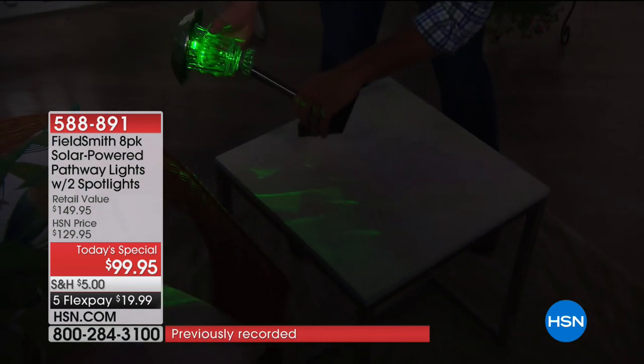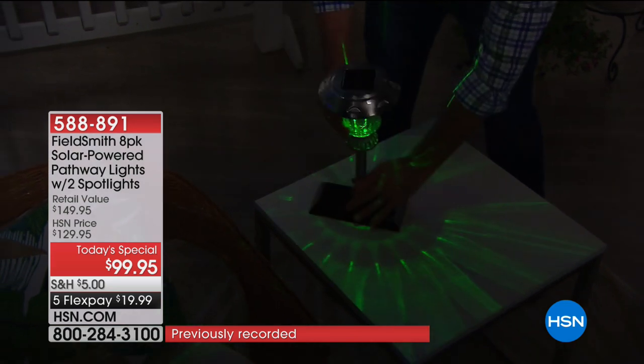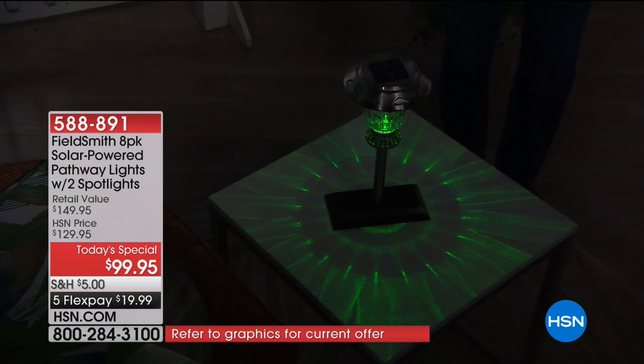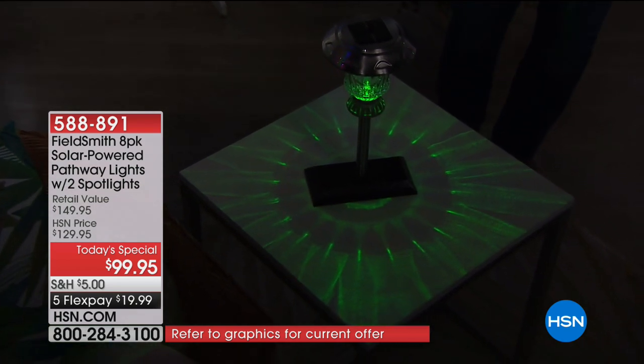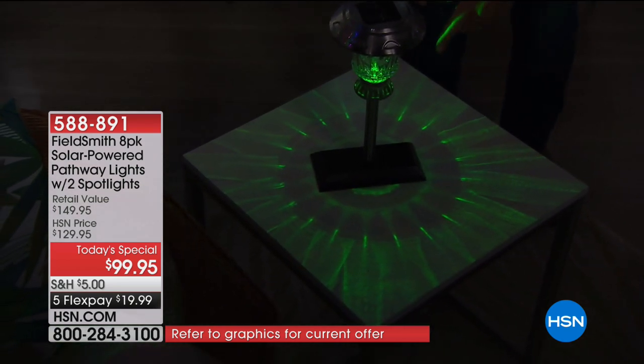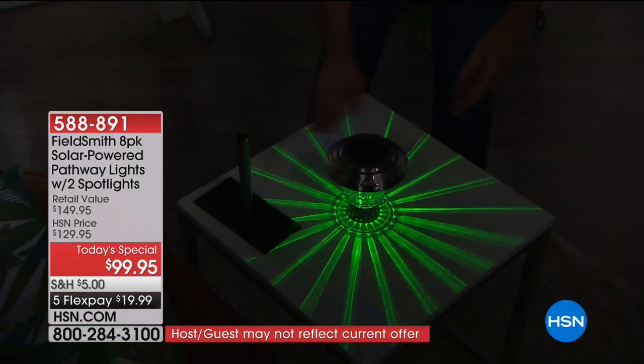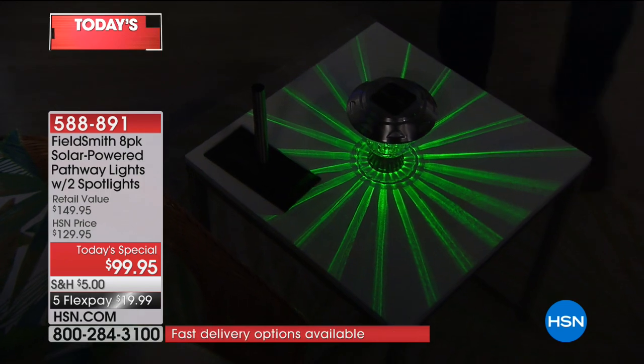I'm going to put it on the stake so you can see when you have them as the pathway lights, look at the throw of light that you get. A little bit different because it's a little bit higher. So that's your choice, whether to have them on that stake, or I'm going to pull that away again, or you put them right down on the ground, the deck, the table, and look at the difference right there.